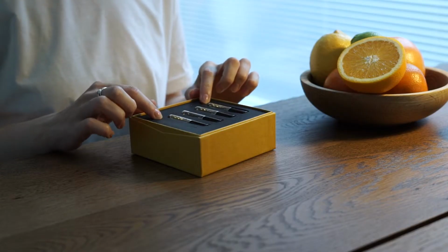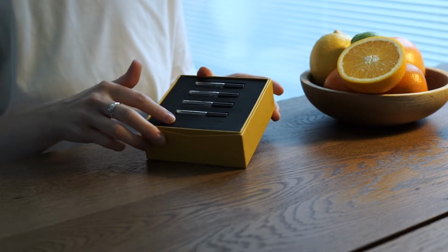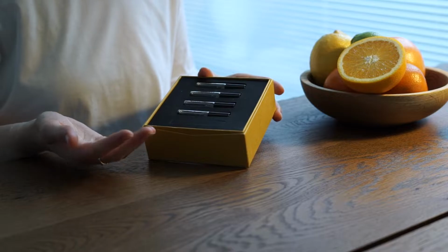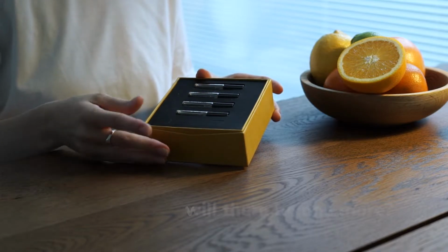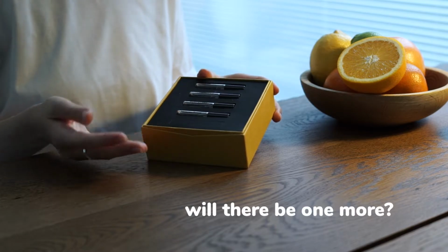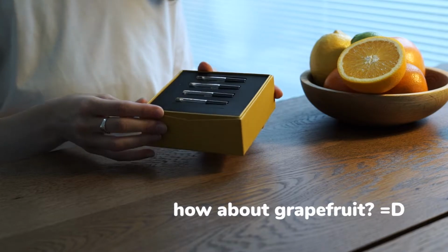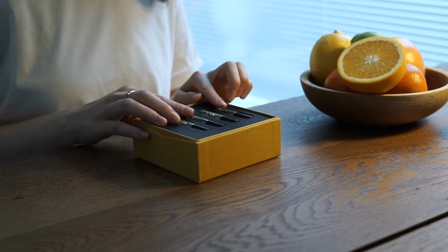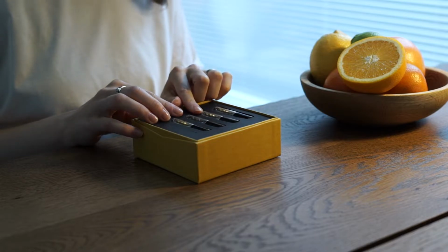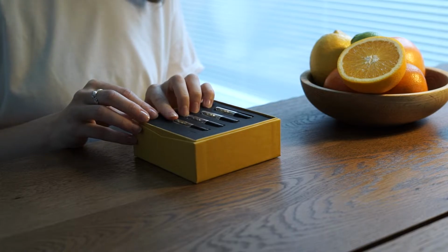Here we have 4 fragrances, which is funny because there is space for another one. That makes me think that maybe they ordered a standard box for samples, or maybe there will be one more coming next year, and maybe it can be a grapefruit. That would be exciting for me. But at the moment we have Limone, Bergamotto, Mandarino and Arancia Rossa, which is the most recent perfume in this collection.